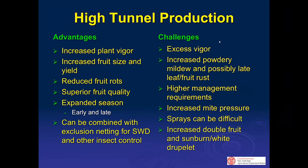So, of course, Brent has certainly done a lot of work on high tunnel production and shown you the advantages to that in fruit size, vigor of the plants, lower root rots, fruit rots, things like that. We've had really big problems with spotted wing Drosophila in this region. I'm sure that you are familiar with this little insect. But the high tunnels are nice. They can be combined with netting, and that has worked in smaller situations and really improves fruit quality without spraying. There can be some challenge.